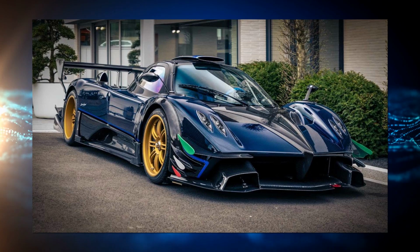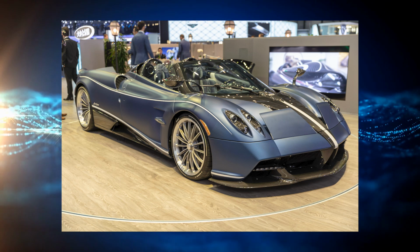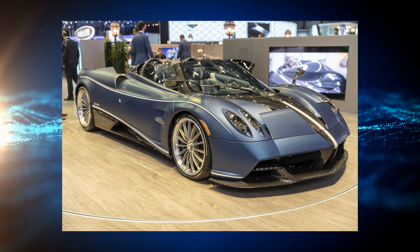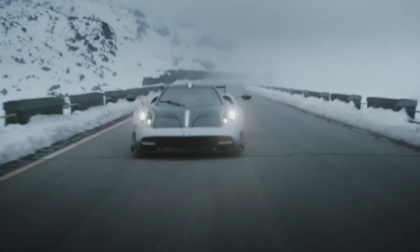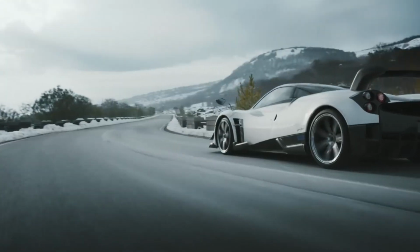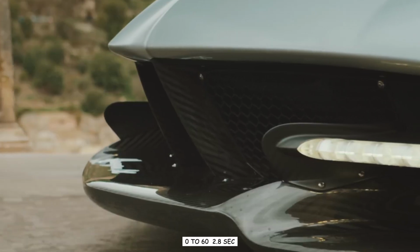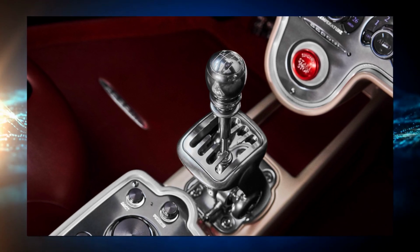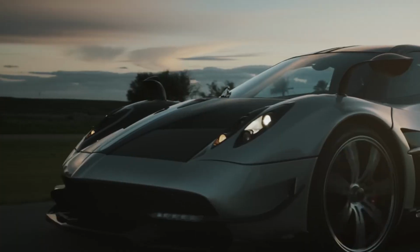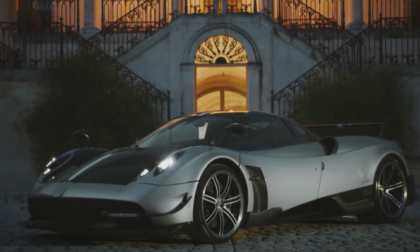We still think the Pagani Zonda is one of the greatest automobiles ever made. When compared to the Zonda, we are not major lovers of Huayra style or nomenclature, but we must admit that it is still a remarkable car. The 6.0-liter twin-turbo V12 engine in the Huayra from AMG makes 720 horsepower. The Huayra has a top speed of 238 miles per hour and accelerates from 0 to 60 in just 2.8 seconds with the aid of a 7-speed single-clutch sequential gearbox. With the release of its new Utopia hypercar, Pagani will soon appear on our list once more, possibly at a higher position.